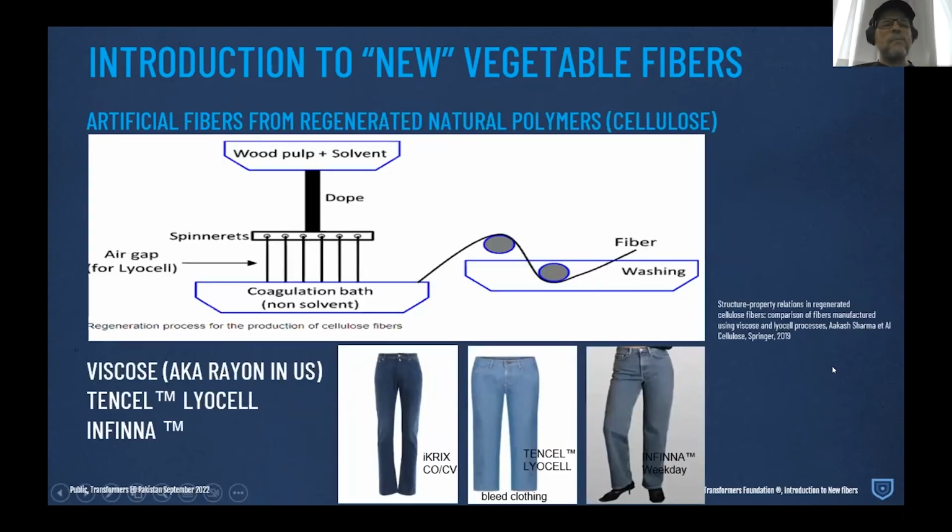This is a very schematic way to produce regenerated cellulose. The wood pulp, the virgin cellulose, is dissolved with a solvent. We produce what is called dope. It's a kind of very thick syrup. That thick syrup goes to the spinnerets for the extrusion. And then in the extrusion, the fiber is coagulated. That is where the cellulose goes back to its original form, but in a different way. And then the fiber is washed and spun.